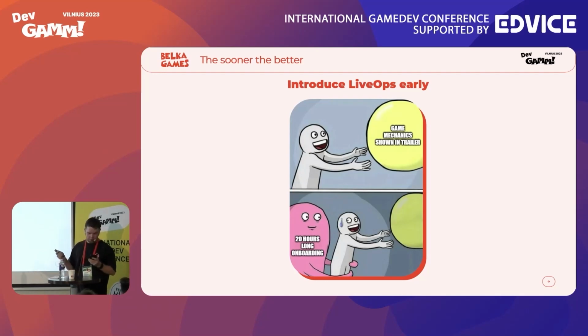So, for a player who just downloaded your game, you don't have much time to show all the juiciest mechanics of a game. And he wouldn't be waiting forever. So introduce your mechanics as fast as you can.